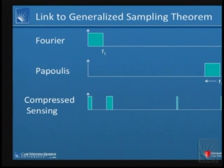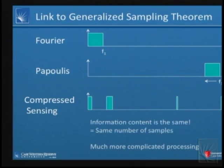Now again, I may have to make some assumptions about where those are, but the information content in these three schemes is the same. So theoretically, I could reconstruct them and acquire them all at the same frame rate or the same data acquisition rate. Just we're going to end up with much more complicated processing here than there.